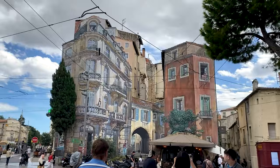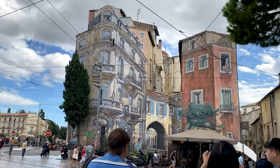Hey guys, so we are walking towards the tram. We're going to take it to go to the market, Marché du Lez. The tram is tram number three, and it goes all the way there. I think it's quicker, and it saves me some walking. So let's find a tram. Let's go. Look at that mural, that's so cool.